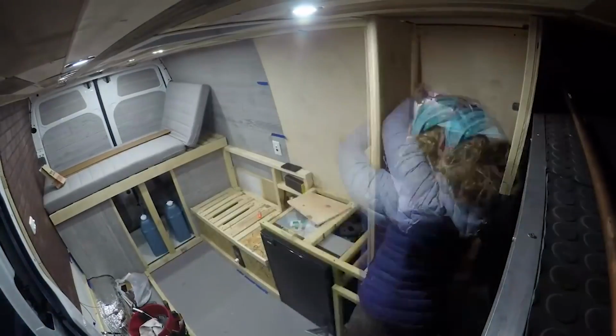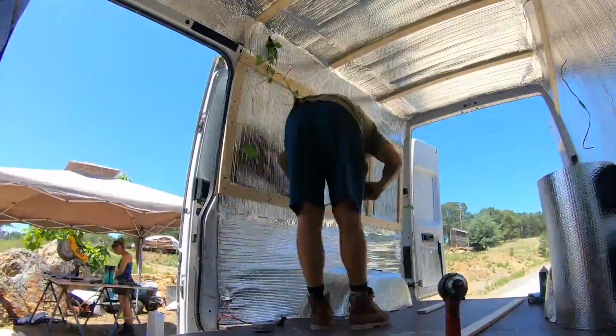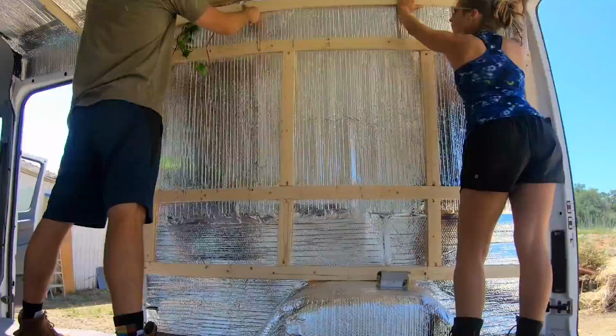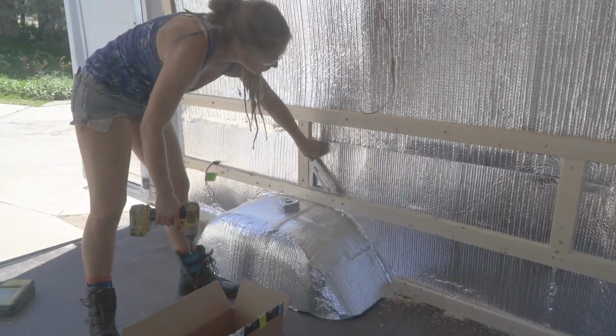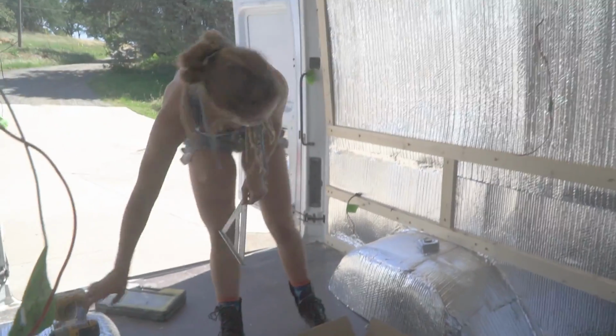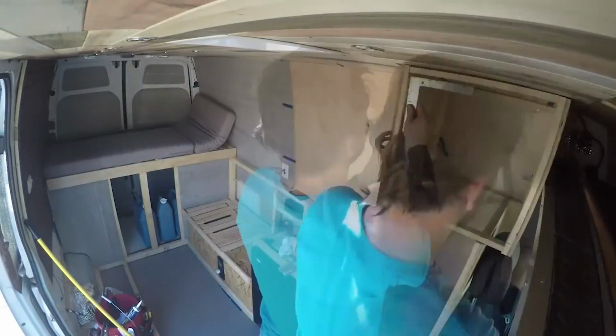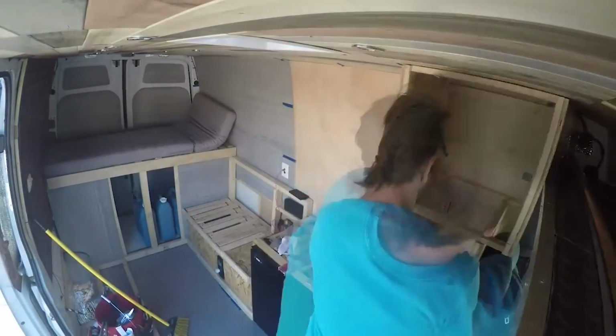We ran our framing straight down, exactly how the cabinet is, and across. Then when we built the cabinet frames, we accounted for where the wall framing is, and we just attached it directly to the wall. This is important, so when you're framing, you may have to draw a diagram. We recommend drawing almost everything at every step.